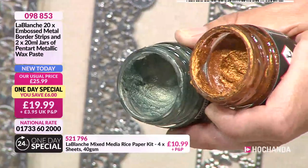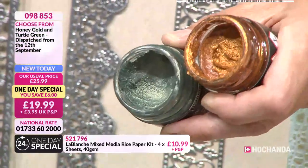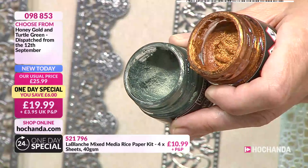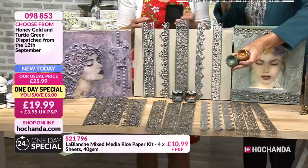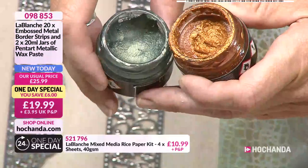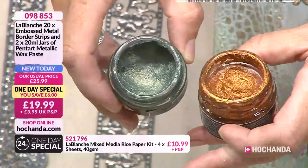Now, the first two sold out. We've only got these two left, but they are absolutely exquisite. So you've got the beautiful, I can't remember the names. Honey gold and the green. What's the green? Turtle green.